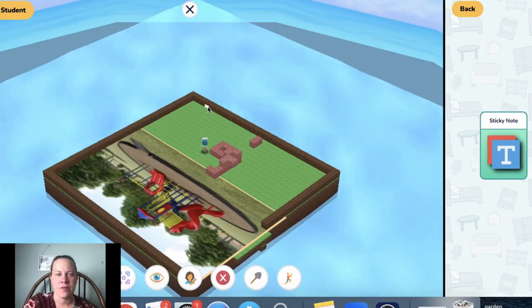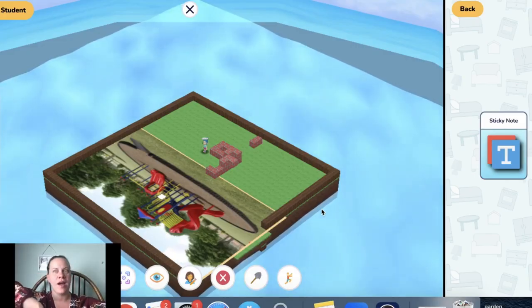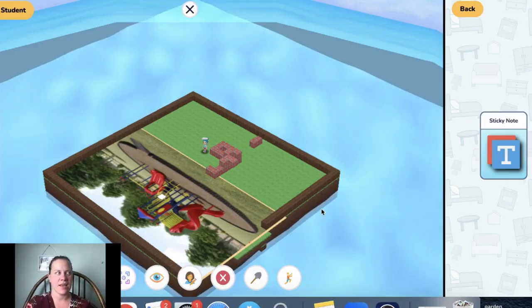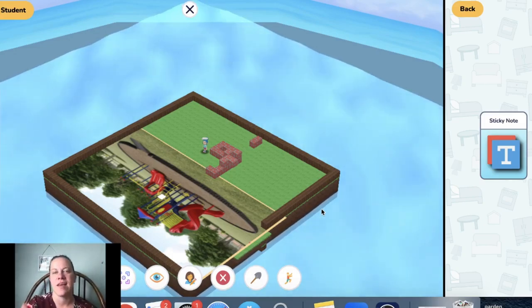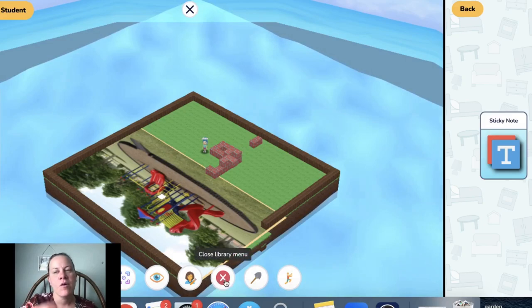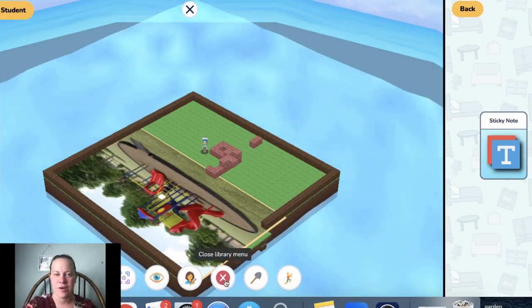There are sticky notes, so you can add sticky notes. So maybe you wanted to label this playground. Think of it like an elementary school class, and you know how they will label different things around the class so they can learn the vocabulary? It's kind of like that. So you can put sticky notes around it like that. Or like my one student did, Renee, she put Renee on there to label it as her house.